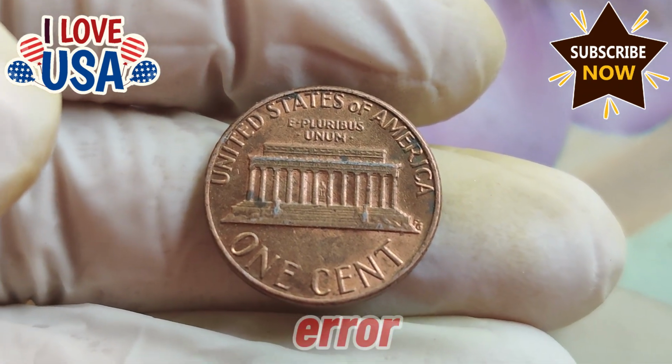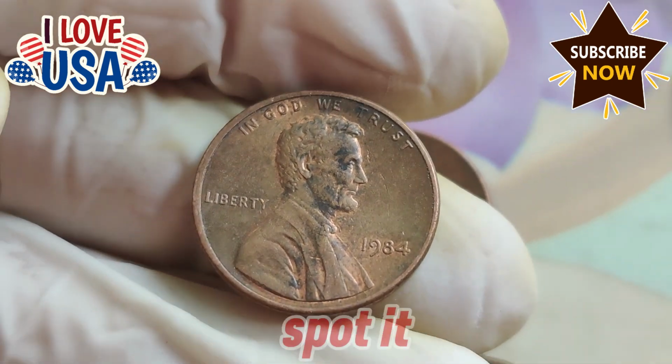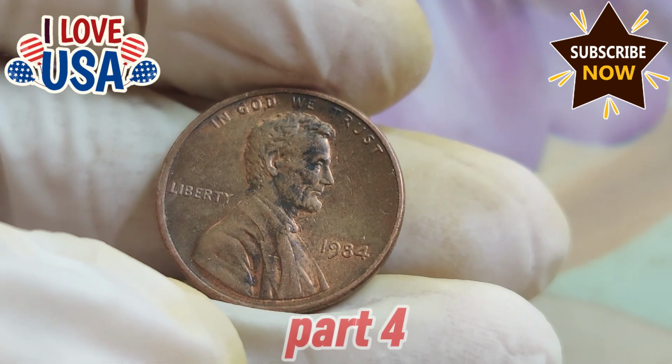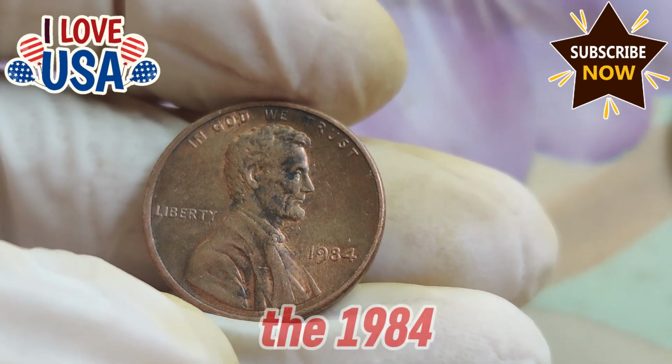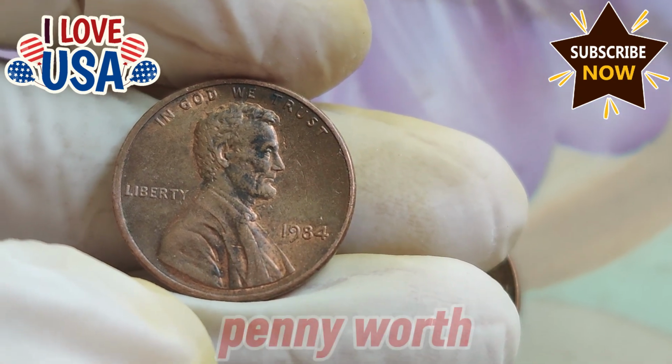This isn't a minor error. This is a visual cue so distinct that even a beginner collector can spot it. And the market has responded in an overwhelming way. Part 4. The staggering value of the 1984 double-ear penny. So just how much is this rare 1984 penny worth?